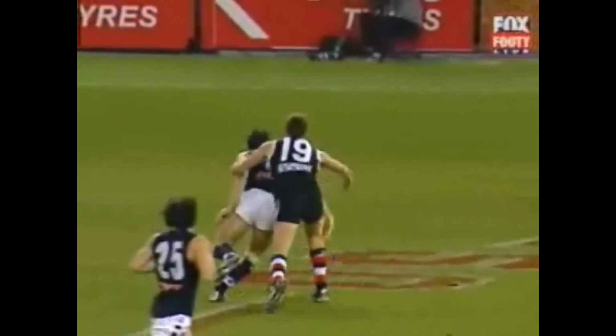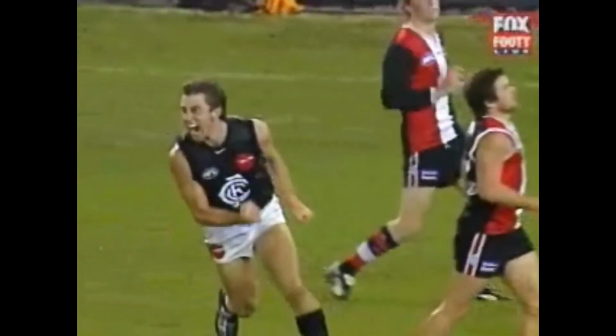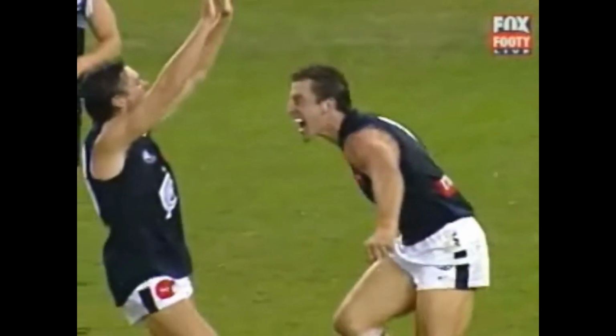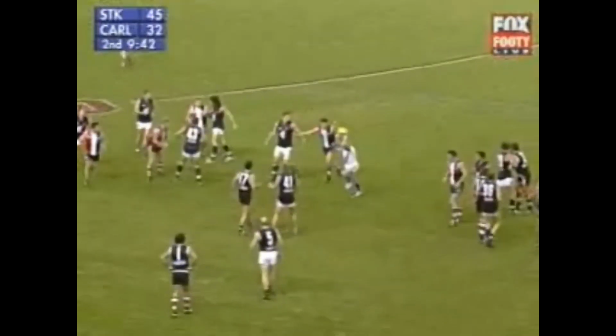This is much better from Corey McKernan. Tempted mark, stayed in the contest, kept his feet. The value of keeping your feet, keeping the ball alive. He is pumped, and he is a player that needs to lead from the front. He's certainly doing that at this stage. Two important players for the Blues. Anthony Koutafidis, his 6th touch. Ratton, under 10 minutes remaining in the second term. The margin 13 points.